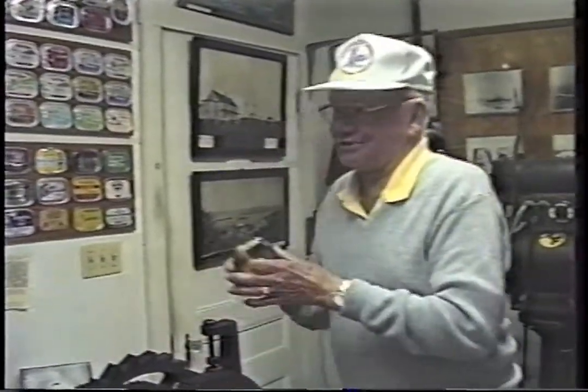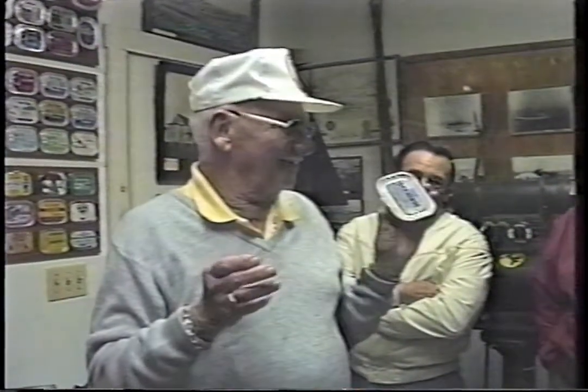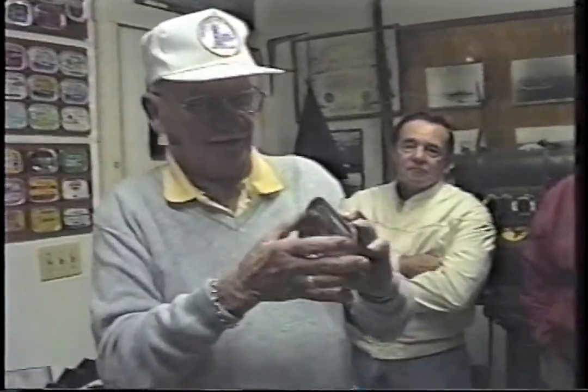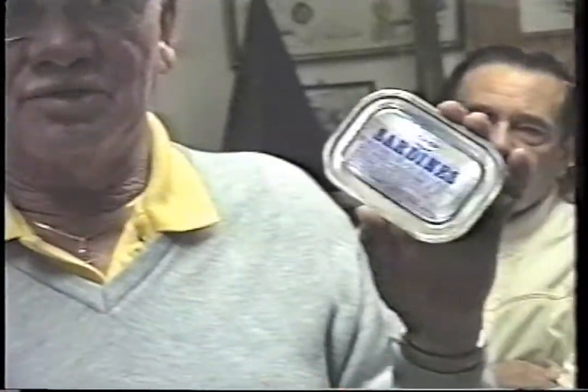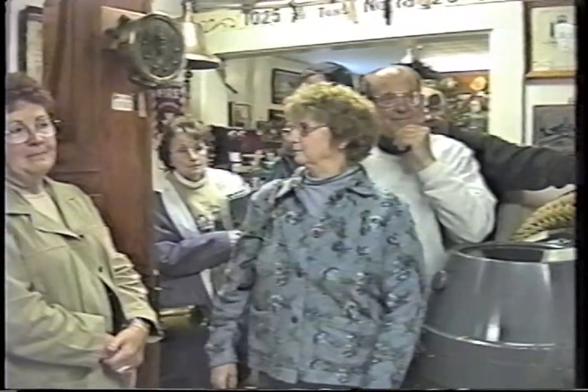You all know the size. Incidentally, before we go any further, there's no such fish as a sardine. I eat them, but there's no such fish as a sardine. The fish are herring. And there's all kinds of herring too, and they all are packed in these cans, so they don't become a sardine till they're in the can. So, as I say, you all know the size of a sardine can.